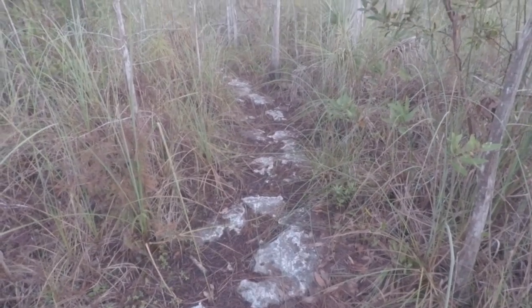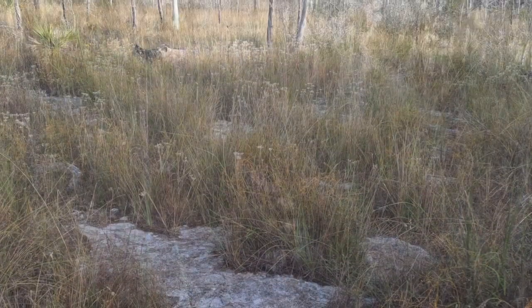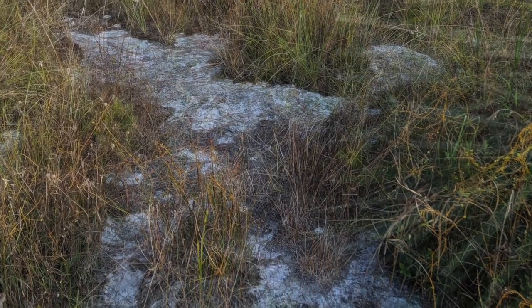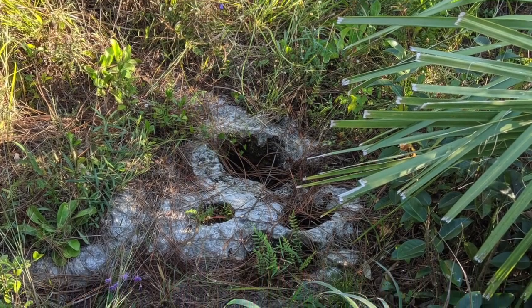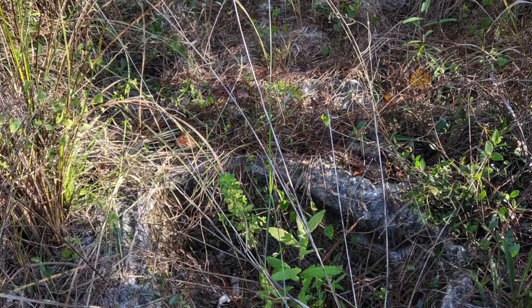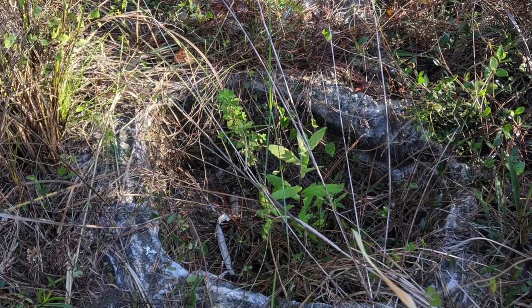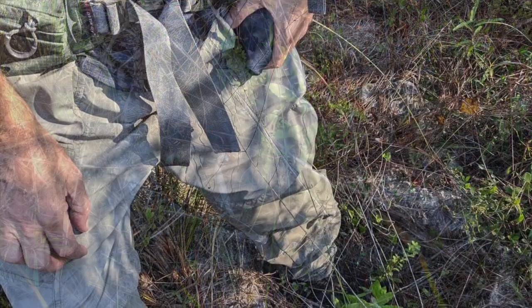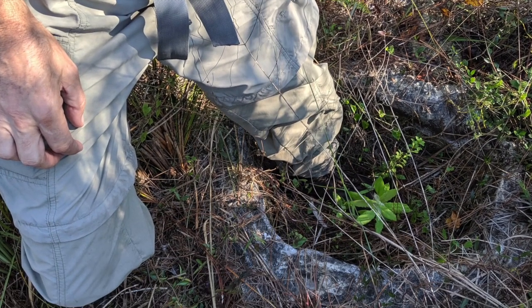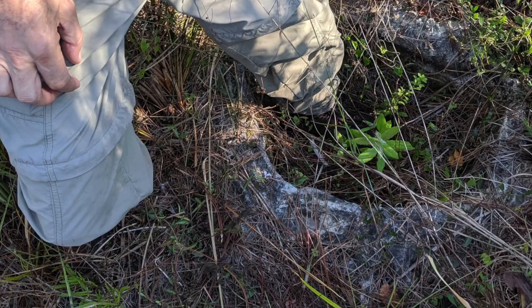We crossed a number of areas where we encountered solution holes in the limestone. Solution holes are formed when carbon dioxide from the decomposition of organic material, nitric oxide from lightning discharges, and sulfur dioxide from burning fossil fuels dissolve into the rainwater, forming an acidic solution which eats away at the limestone. Hikers have to maintain vigilance to avoid stepping in the solution holes and suffering injury.